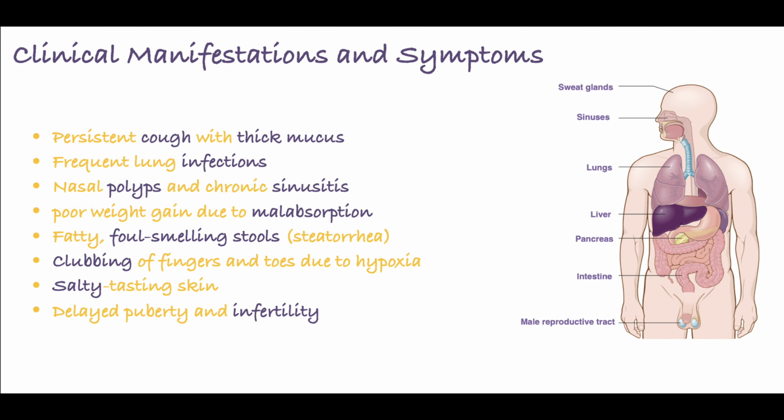Beyond the respiratory system, CF significantly impacts digestion. Due to malabsorption, patients struggle with poor weight gain, even with a high-calorie diet. Additionally, fatty, foul-smelling stools are common due to the pancreas' inability to properly digest fats.